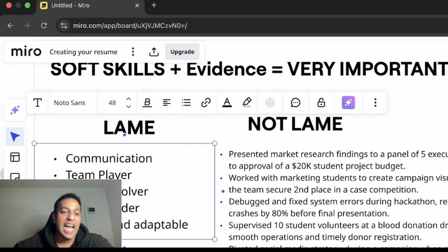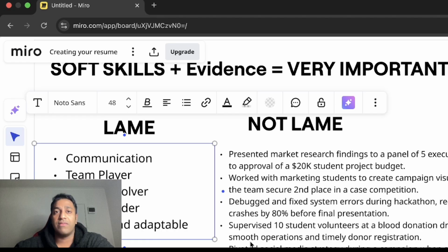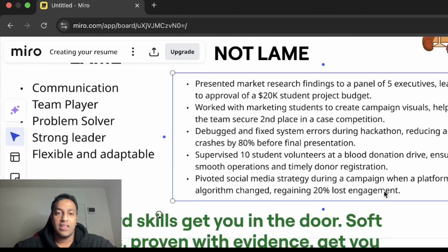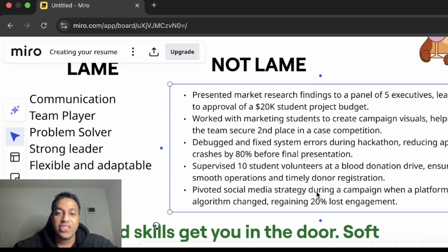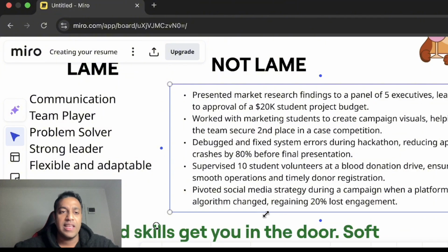Alright, strong leader. I've seen this in a lot of resumes. You just put strong leader. Bro, what's strong leader? Supervised 10 student volunteers at a blood donation drive, ensuring smooth operations and timely donor registrations. You get it. These are just examples, but you know how to make it according to your profession. Flexible and adaptable. What does that even mean? Pivoted social media strategy during a campaign when a platform's algorithm changed, regaining 20% lost engagement. Icing on the top. That shows that you're flexible and adaptable.